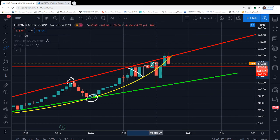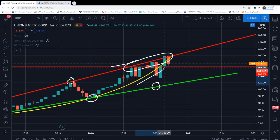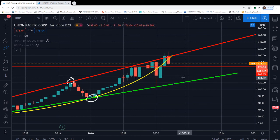It was just trying to continue above this line. But it did, and then it's kind of failing. So we're in the midst of trying to understand the direction right now. But according to history, with all of the multiple touch points on this red line here, and how it's already wicked down to this green line, if we lose this parabolic curve and we can't get above this red line, I'm going to say that it's likely that the price wants to come down and test the support at this green line once again.